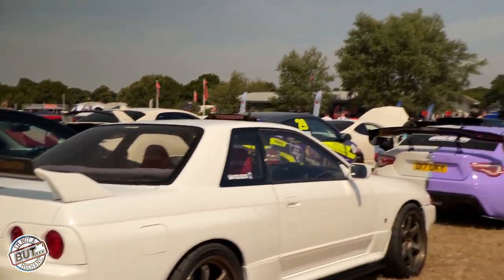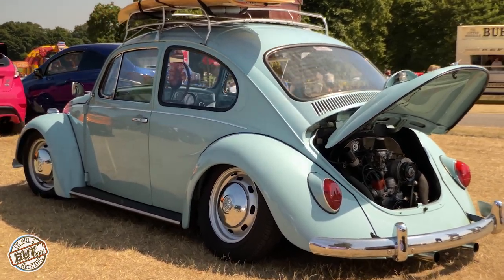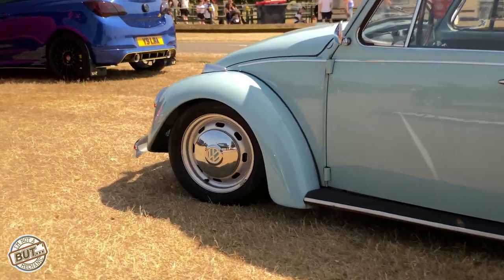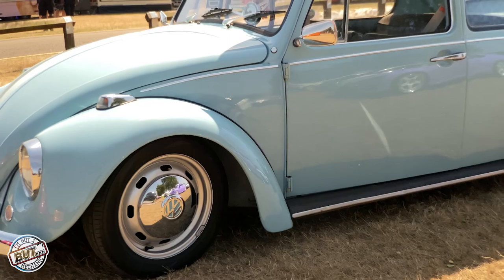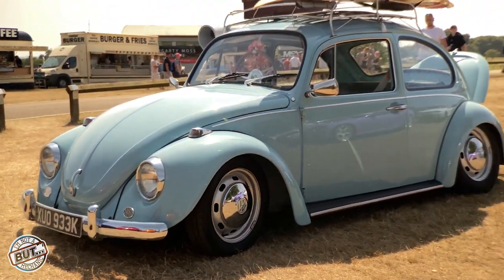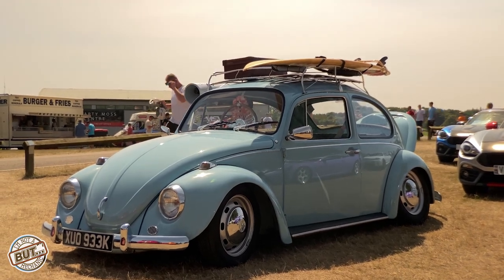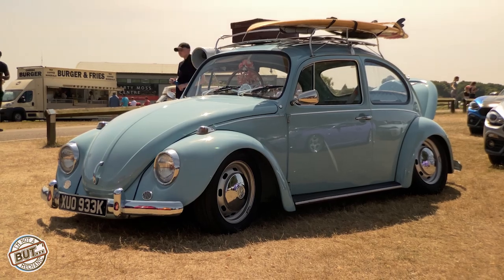So the heat has definitely come now. I used to want one of these when I was growing up. Pretty much the same as this. Yeah, that's cool, that is. I'd still have one now, to be fair. I'd still have one of them. Lowered like that with some camber. Surfboard on the top. That's cool as hell, that is. So cool.